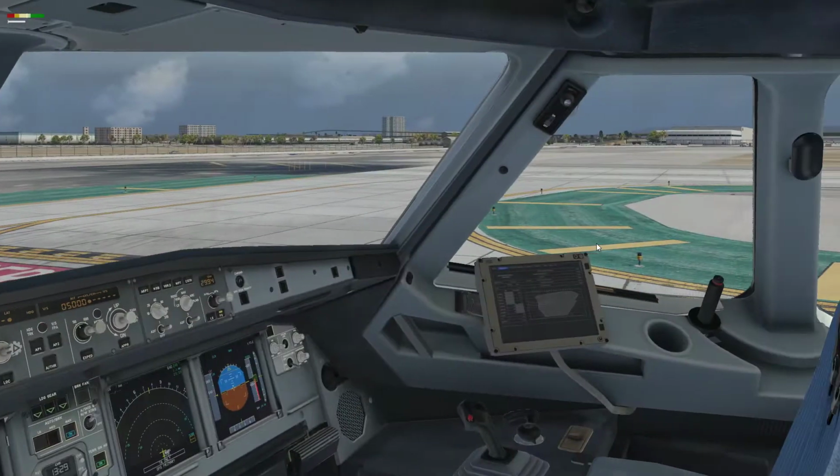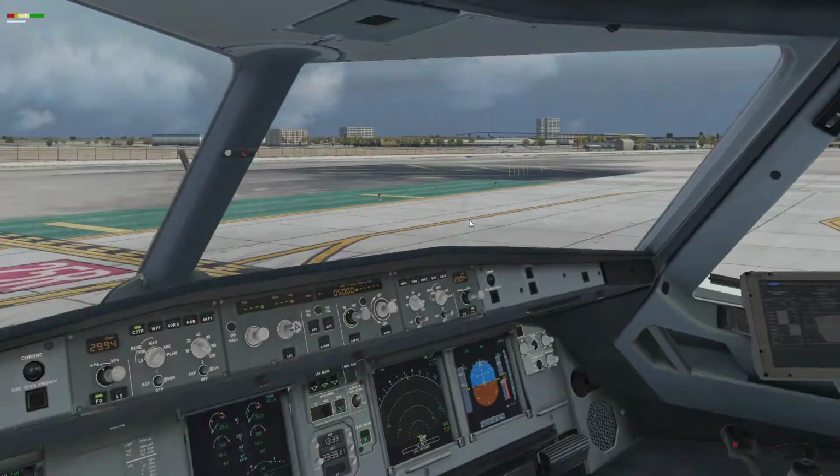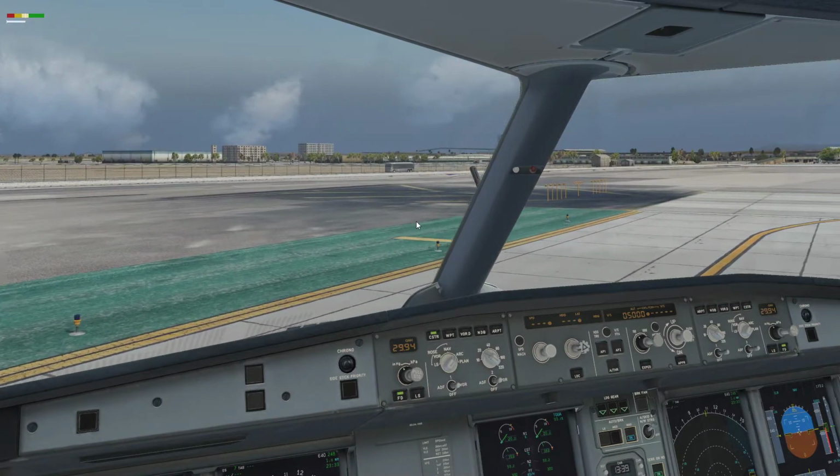Fox Tower, Skylane 70 Victor Hotel, 3 mile final for runway 24. 70 Victor Hotel, runway 24, clear to land, wind calm. Clear to land, runway 24, 70 Victor Hotel.